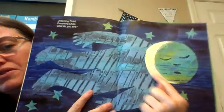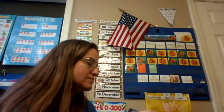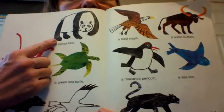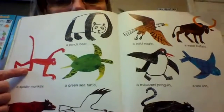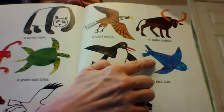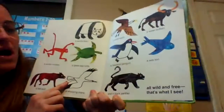What is the dreaming child? It's actually the moon, isn't it? Dreaming child, what do you see? I see, let's see if we can remember all the animals. A panda bear, a bald eagle, a water buffalo, a spider monkey, a green sea turtle, a macaroni penguin, a sea lion, a red wolf, a whooping crane, and a black panther, all wild and free. That's what I see.